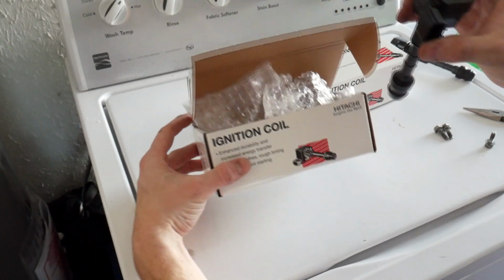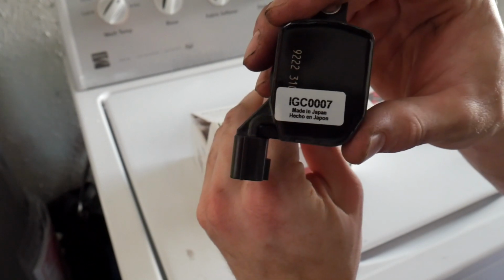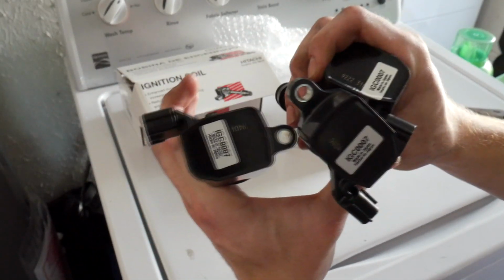So this is the Hitachi ignition coil. Right off the bat, you see that sticker on the front that lets you know that it was made in Japan. All right, so we got all 3 for our passenger side. We're gonna go ahead and throw them in.